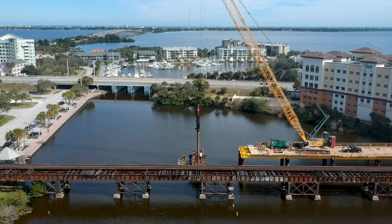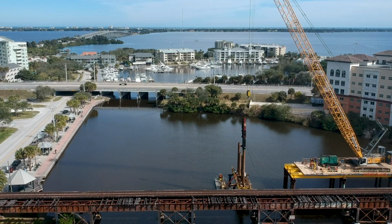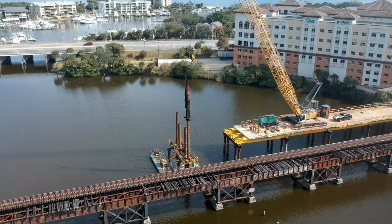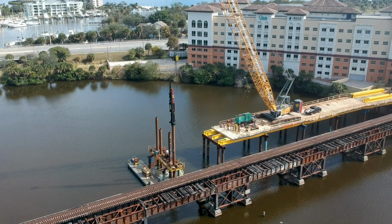The overall plan for work here is to first complete the temporary trestle. They will then proceed to build the first half of a new double-track bridge and transfer trains onto it. They will then demolish the old bridge and build the second half of the new bridge where it was.